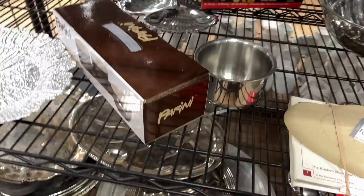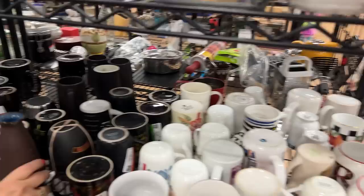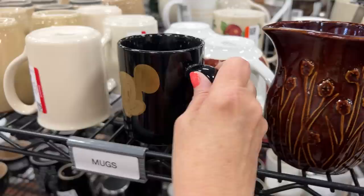Let's go around the corner and check out the mugs. Looking at the mugs, I'm always looking for a company called M.A. Hadley. They do some really nice mugs. They went out of business, and then they were purchased, and I think they're back in business. So on the lookout for those. Nice Disney mug, but I don't think anything too special and kind of worn.